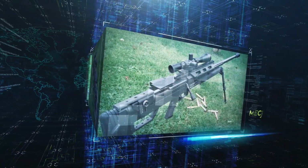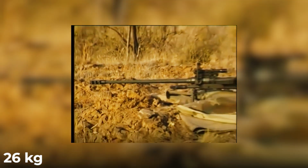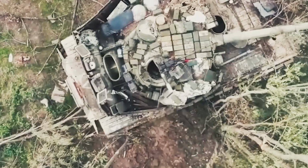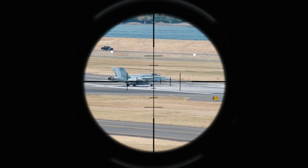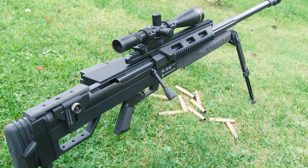And finally, first place, South African Magnum NTW-20 rifle, created in 1998 by Aerotech. This is a real monster with a weight of 26 kilograms and a caliber of 20 millimeters. The NTW-20 is capable of engaging lightly armored enemy vehicles. This rifle confidently takes the armor of BMPs and APCs and can disable aircraft at an airfield. The aiming range is 1,500 meters. Those figures bring the rifle closer to light artillery than to small arms.